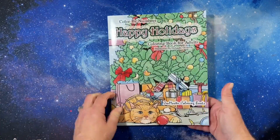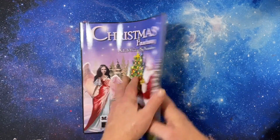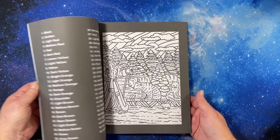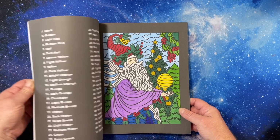Did I do another one? Nope, that's it. All right, Christmas Fantasy, color by number, Color Questopia. I know that I have not done anything in here. This is obviously the black background version. Oh yeah, I did one. Look at that. Surprised myself.